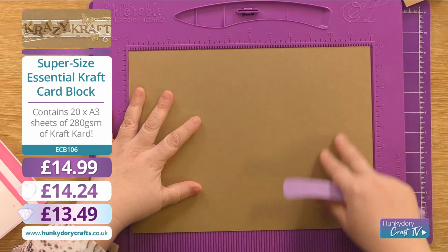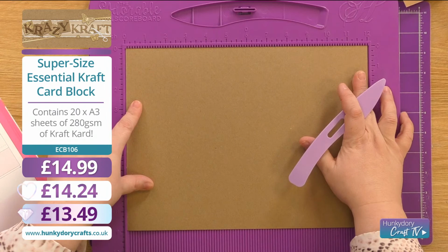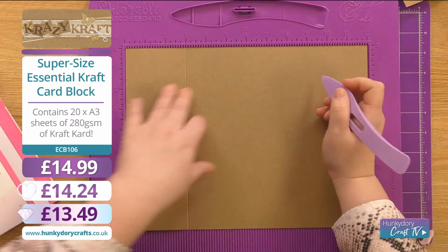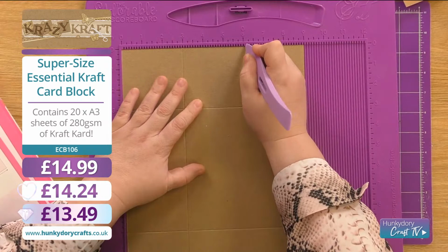So let's get back to what we were doing and making a box. So for this one, with it across in the 12 inches direction, we are going to score at 3 inches and we are going to score at 9 inches. And then we're going to turn it round and we're going to score at 3 inches and we're going to score at 6 inches.